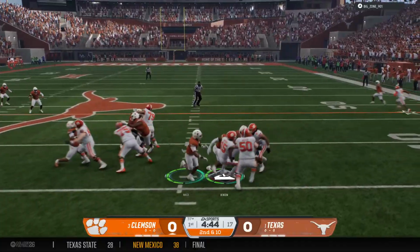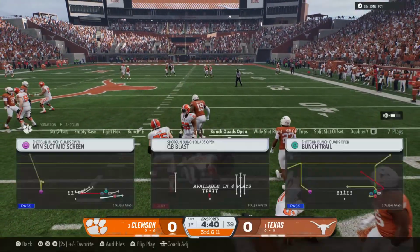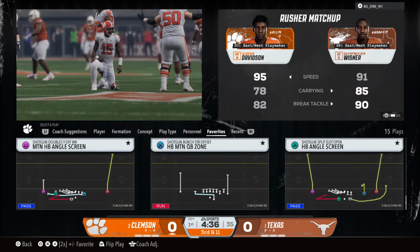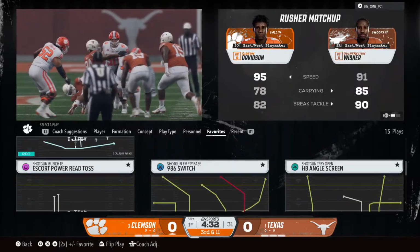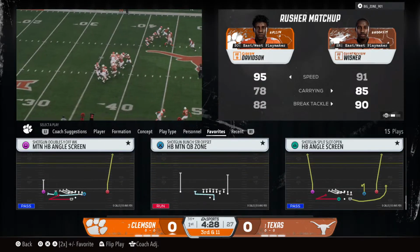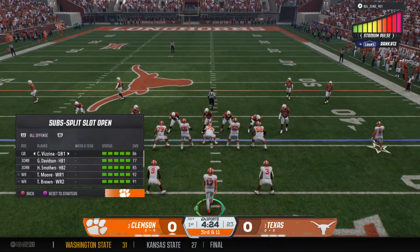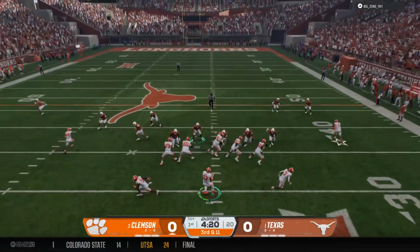QB keeper all the way. They'll stop him behind the line for a loss of 1. Listen to the crowd energy here in the early going. This is a tough environment for visitors.